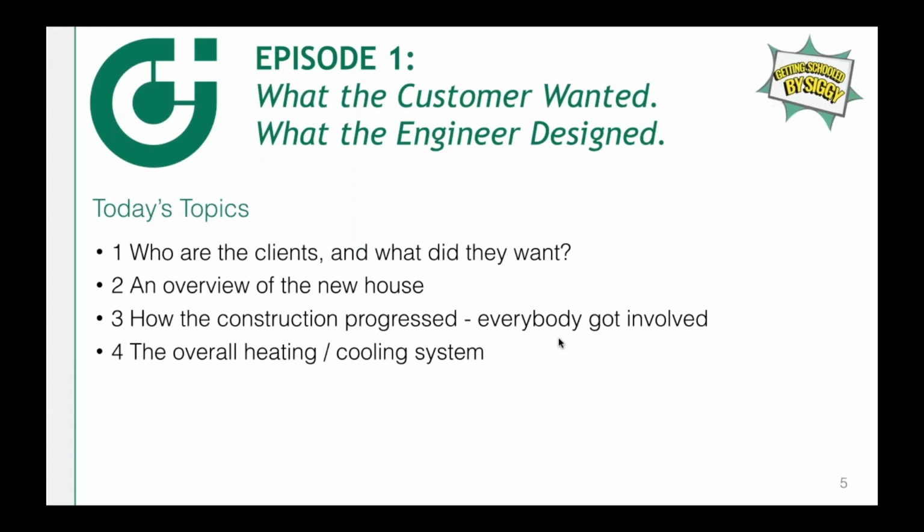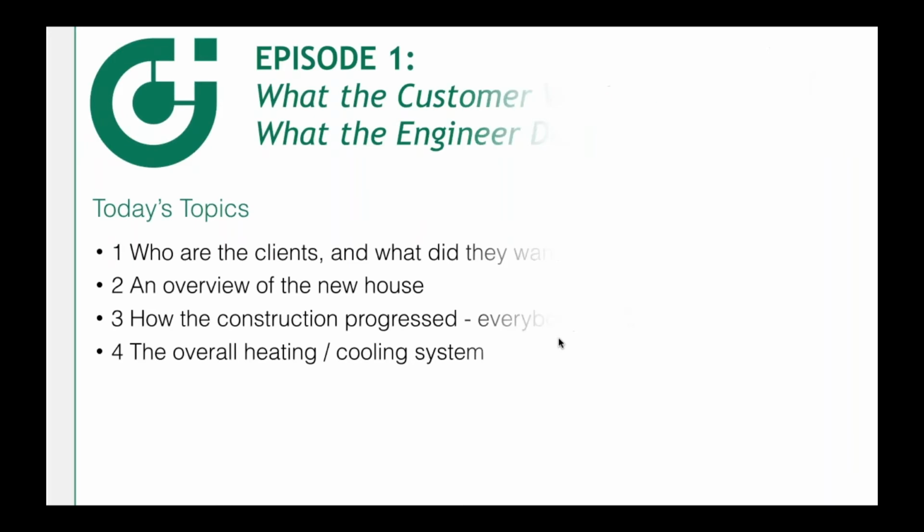Okay, so today we're going to move ahead. We're going to talk about the clients and what were their expectations. And as you'll see shortly, they're kind of unique clients. I'm going to give you the overview of the new house. We're going to look at how the construction progressed. You'll get to see what the layout of the house was and so forth. And we'll finish up, as I mentioned, with a kind of an overview of what the heating and cooling system is.